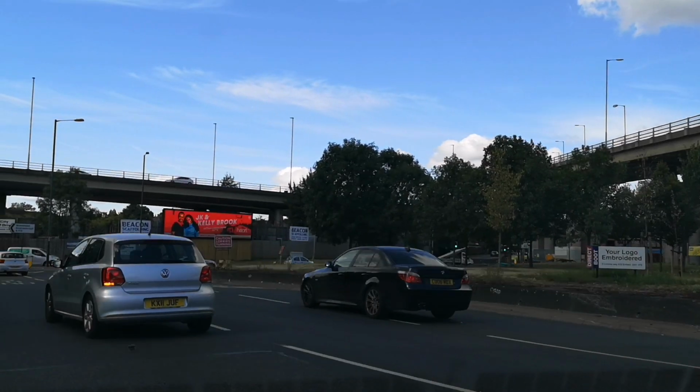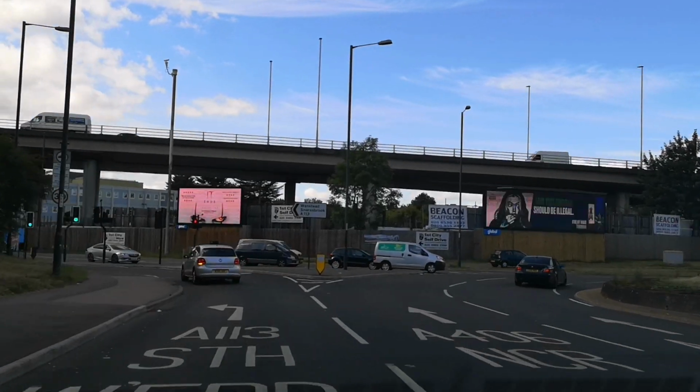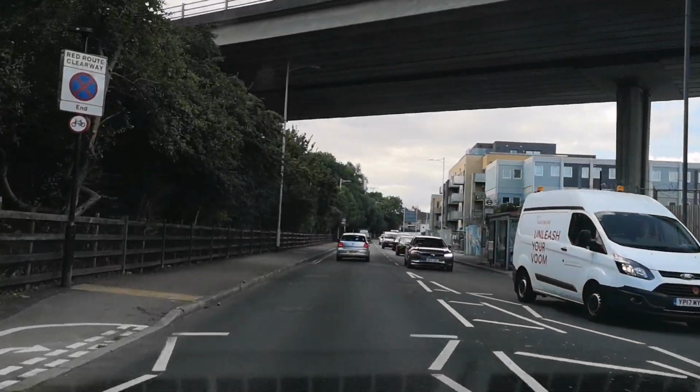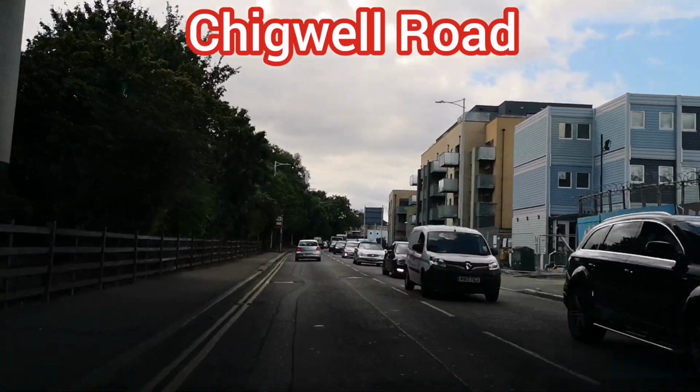Keep it here. There you go. Just keep it in the first lane. Road markings are there. Off the gas. As you come around here, the 30 miles per hour sign. Slow down. Slow down, please. Here we are. Good. You don't want to come too fast because you want to keep the car under your control. Yeah. There we have it. Good.